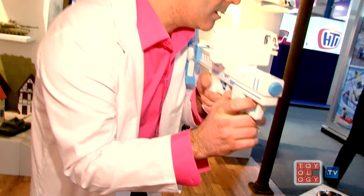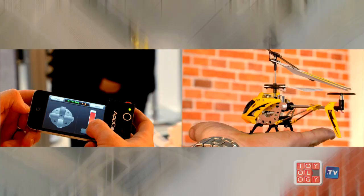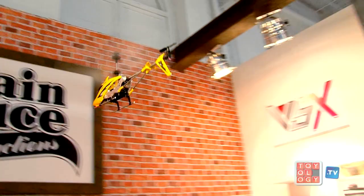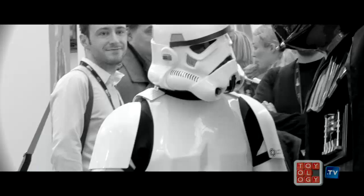Here's the app copter. It swaps into your phone and turns it into an infrared remote control. The app copter, click it in, start, increase the speed. Absolutely fantastic. Definitely one of Toyology TV's top 10.